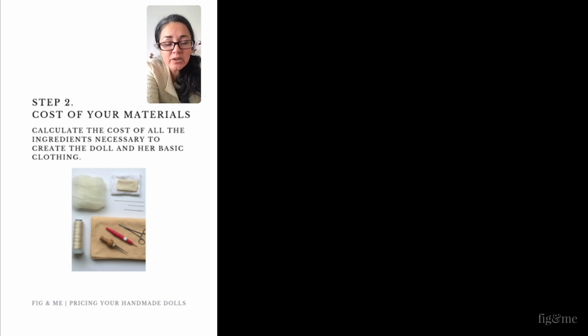Wool, hair materials, caps, the fabric, also the materials for the clothing. If you needed X amount of elastic, X amount of ribbon, 2 buttons, 5 snaps, jersey for the underwear, jersey for the socks. I need 1 good skein of yarn to do a sweater and a hat, etc., etc., etc. So you are going to calculate the time that it took you from point A to point B to make the doll, from point A to point B to make the clothes, and then the cost of your materials.